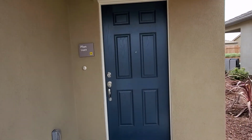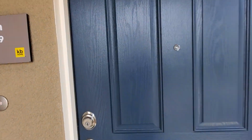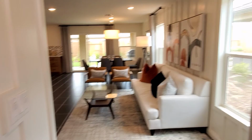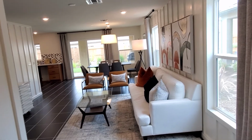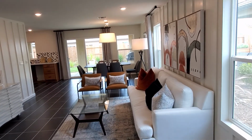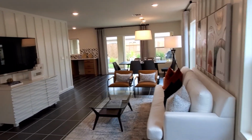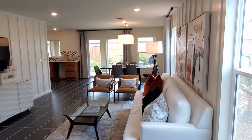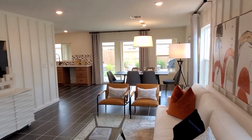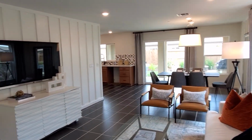Okay, if you're looking for a home here in the KB Home, what you're looking at is about $255 to $260 a square foot. All right, so this is kind of like the living area. As we enter, we have recessed lighting, modern lights.